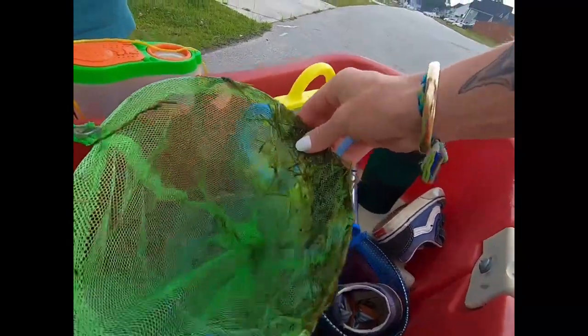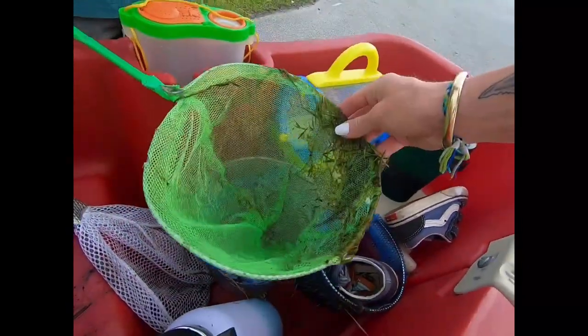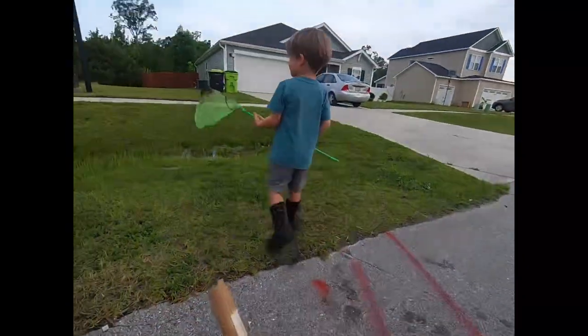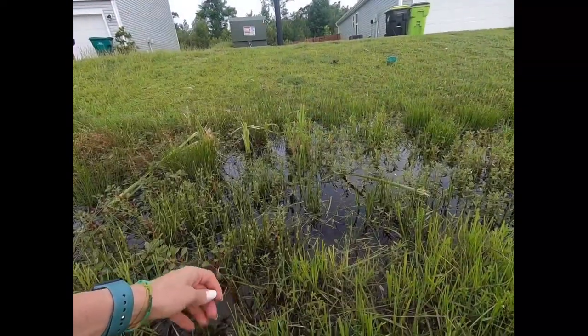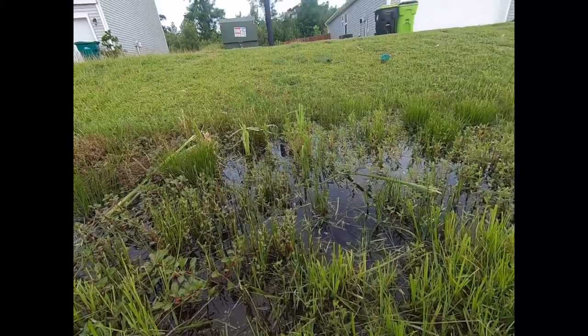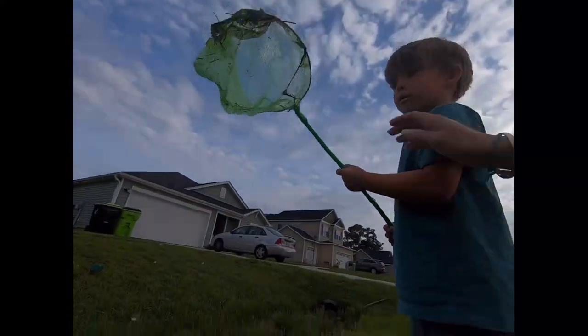There we go. Cool, dude. You're going to catch a frog. Where'd he go? Well, there's baby tadpoles in there. Oh, you're dripping your wet net all over me. Here, go like this. Let me see.